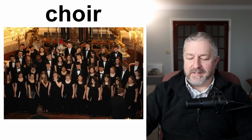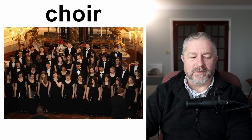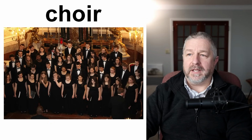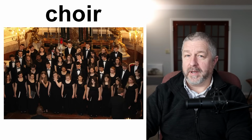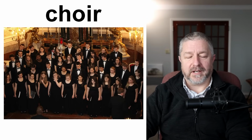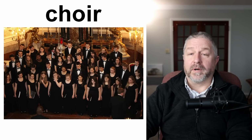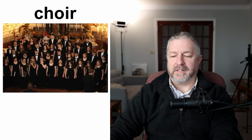Anyways, a choir is an enjoyable thing to do, an enjoyable thing to be in. If you like to sing, you can be in different sections in a choir. You might be in the soprano section or the bass section or the tenors. But a choir, there were a lot of choirs singing last week for Christmas at various places.